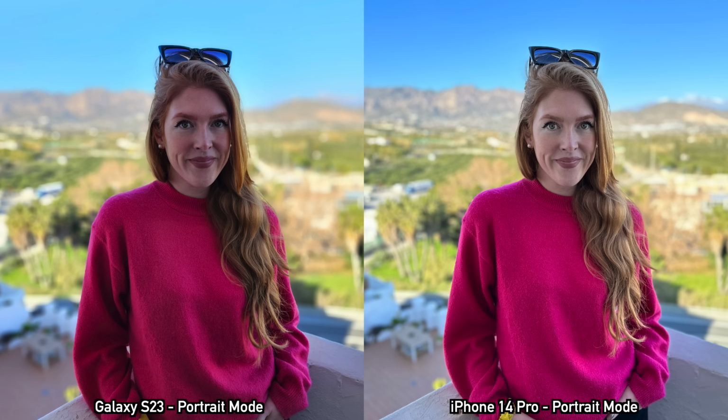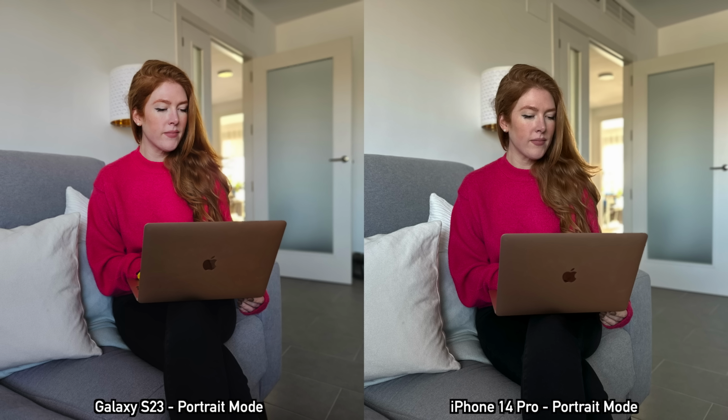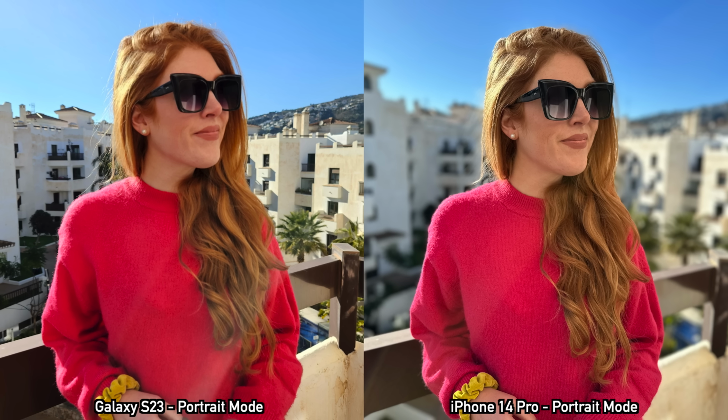Next we are moving on to portrait mode pictures, and for portrait mode pictures, well, here everything is the opposite. So looking at those pictures, first of all, I can actually see more on Laura's face from the pictures taken by the iPhone 14 Pro. The colors from the iPhone 14 Pro are better in those pictures. They expose the subject better in many situations. So for portrait mode pictures, I don't know what happened to the S23, but the iPhone 14 Pro definitely did better in every single picture.